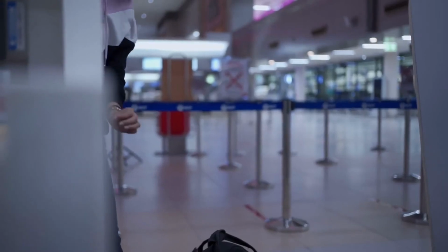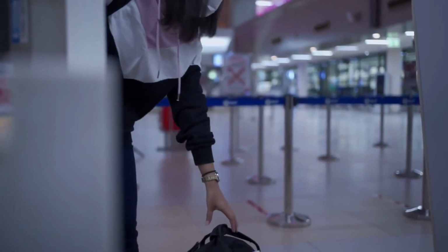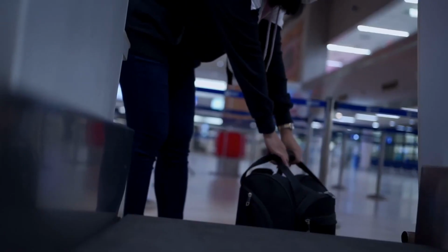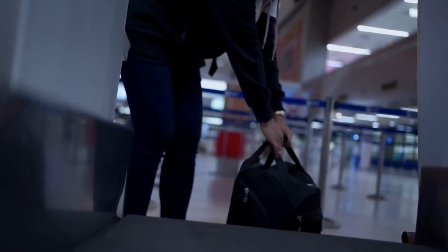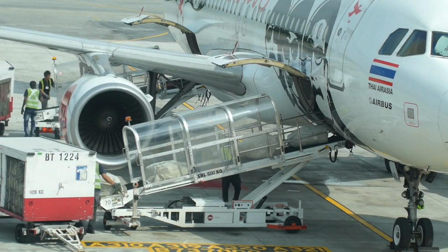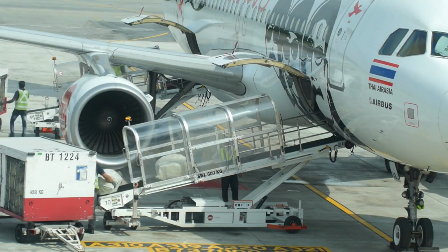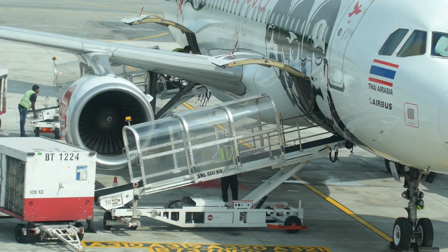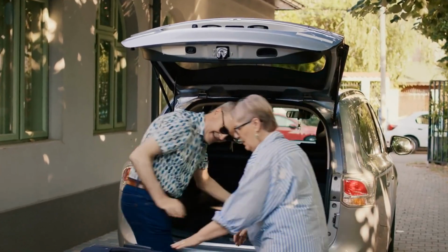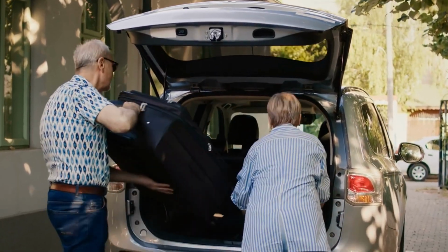Packing for a trip is something most people dread, but did you know that 1 in 5 travelers end up overpacking? That's right, overpacking can not only weigh you down physically but also stress you out mentally. Studies show that travelers with heavy luggage are 35% more likely to feel anxious before their flight. And let's be real, nobody wants to waste precious vacation time digging through a suitcase full of unnecessary stuff.